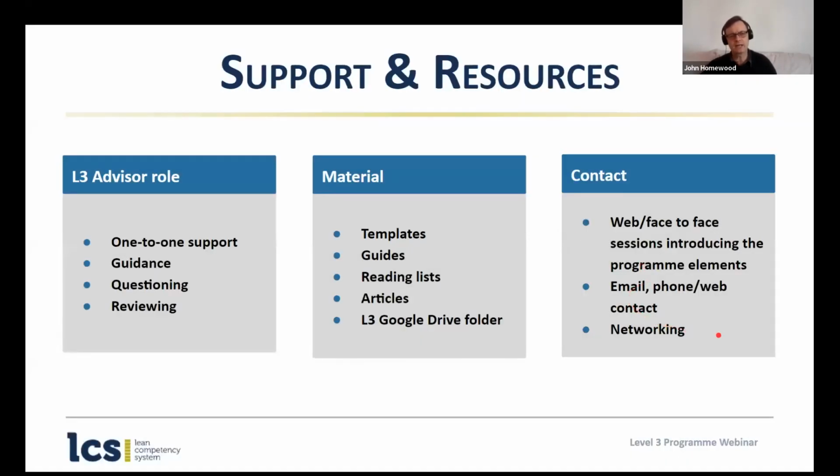So I come back to that networking. Actually, most recently, we got as many of the level 3 candidates together as possible to discuss both the program but also their own personal views. So that proved quite a powerful session.